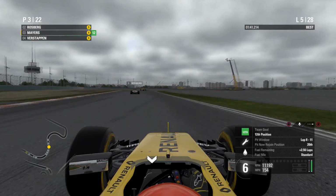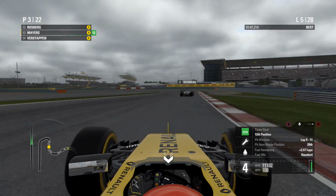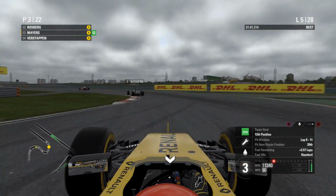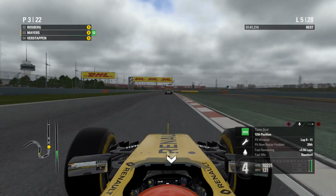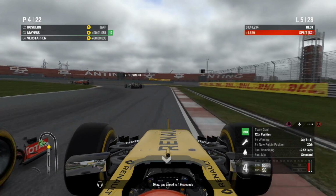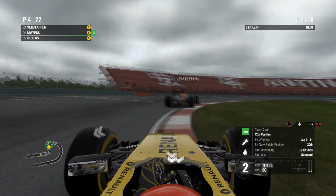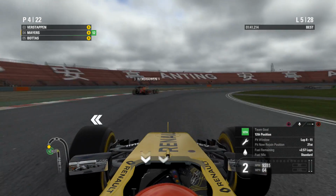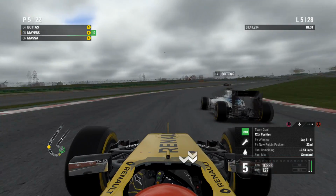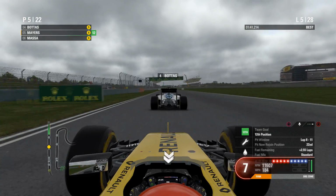As you can see, our pit window is lap 8 to 11. We're developing quite a bit of understeer already. That's what we get having to drive the wheels off this thing. We had a little bit of oversteer, which allowed Verstappen to get through. A little bit of contact, and then we mess up on the curb. Through goes Bottas. So we've gone from race leader to 5th in a lap. And here comes Massa as well.